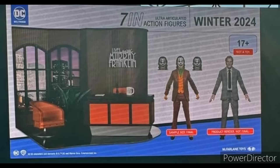Next up here we have the Joker for the live action movie. Like I said, I really doubt they were gonna cancel this. And as you can see, the figure says that the samples are not final, so these could also change. But yeah, it's coming this December, in winter 2024. It's gonna come with the diorama, Joker with 2 extra heads, and the Murray. So yeah, pretty nice. Can't wait for this. Even though Joker 2 was bad, I'm still gonna get this.